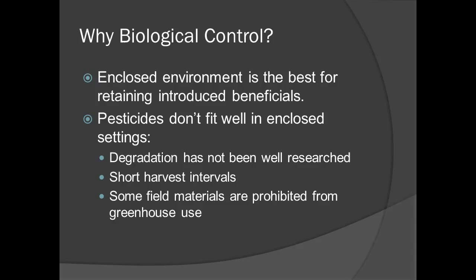And like I mentioned earlier, some field materials, insecticides, fungicides, bactericides will say right on the label, not for use in enclosed structures, and high tunnels would be considered an enclosed structure. So just keep that all in mind.